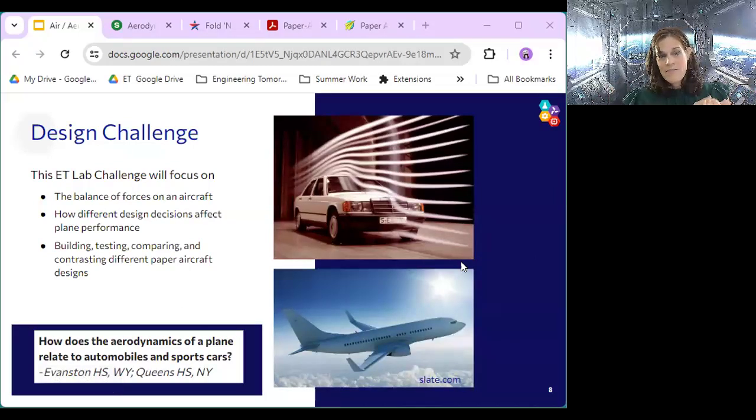But before we do, I wanted to hit Evansville and Queens High School had sent in a question. How does the aerodynamics of a plane relate to automobiles and sports cars? Wow, this is such a great question. So you can see here, this is a wind tunnel. And you might be thinking, what is a wind tunnel, right? So it's this giant, basically, tunnel that you push air through. And that will simulate flight or, in this case, driving a car. And you can see here, they've induced a little bit of colored smoke, it looks like, so that you could actually see the streams of air and you can tell how it's hitting that car, right?